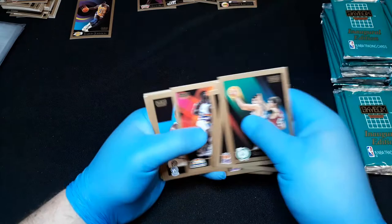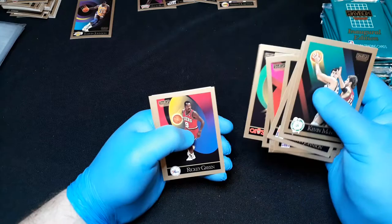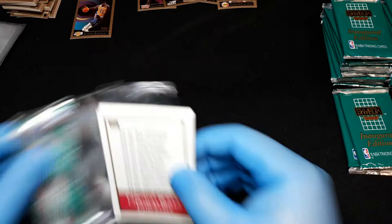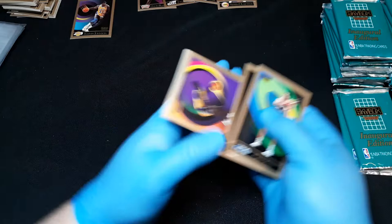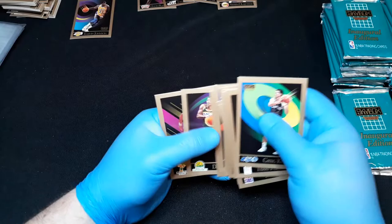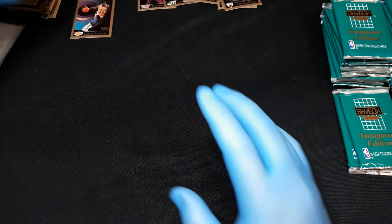Sam Mitchell, Nick Anderson, English, BJ Armstrong, Brad Daugherty, Ricky Green, Jay Humphries. Kite, Terry Porter, Terry Teagle, John Bagley, Tim Perry, Larry Brown, Michael Smith, Billy Thompson, Bobby Hansen, Reynolds, Rambis, Johnson, and Bulls. Got excited there for half a second when I saw the logo in the bottom left.